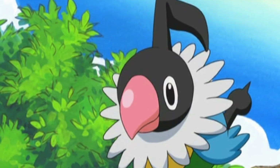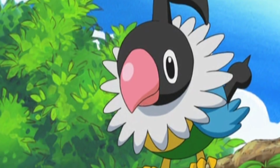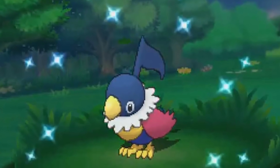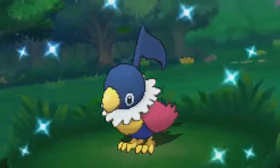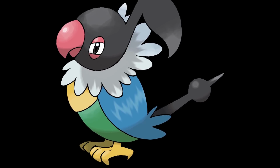Chatot. Yellow-collared lovebird. We love Chatot. This flying-type Pokemon is known for its human-like tongue, making it capable of mimicking human speech. Just like a parrot, it doesn't understand what it's saying, but it's still impressive to be able to sound human. Supposedly, these birds can talk your ear off, but how are we to know?